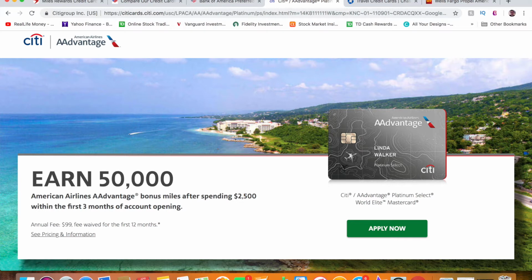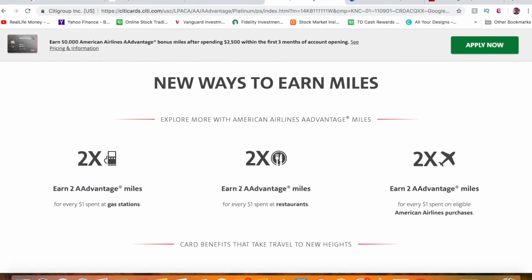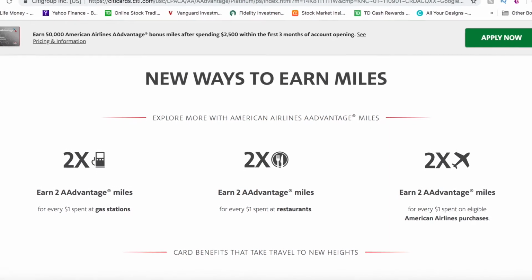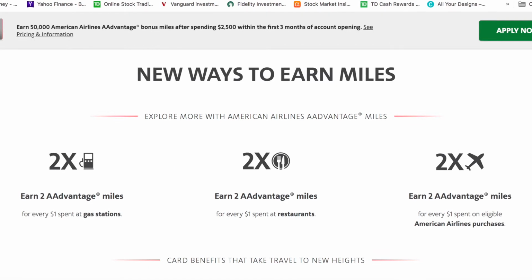Moving on to the next one, similar, is Citibank. So they have the American Airlines Advantage card. But you can see right here, $50,000, and this is after spending $2,500, which is actually not too much. So that's pretty good. Now, you also get 2 times back on gas stations, restaurants, and American Airlines purchases. So that's actually a very wide range, which is pretty decent.